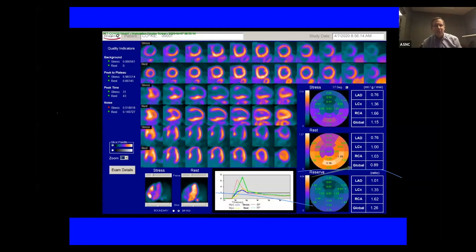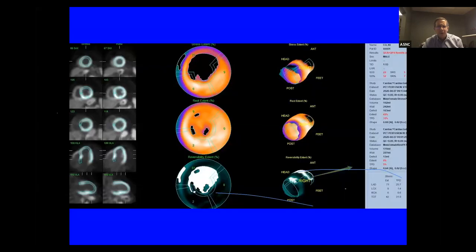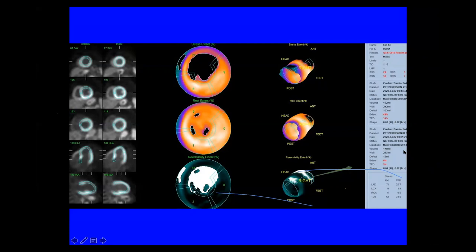This one, everything's pointing to this being quite severe. The flow reserve is very low. The heart dilates. The perfusion defect is very large. It measured by quantitative program a total perfusion defect of 31 with stress and 5 at rest. So in other words, 26% of the myocardial mass is ischemic.